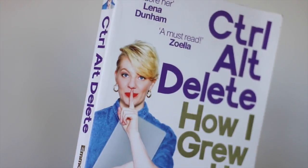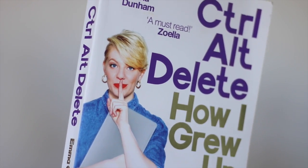I have another book to show you, and it is this one. This is by Emma Gannon, and it's called Control-Alt-Delete, How I Grew Up Online. And I have fallen in love with this book. It's great, it is hilarious. I think it's one of the only books which has ever made me laugh out loud, it is so funny and so well written, and Emma has so many good points.